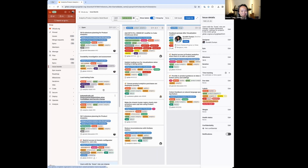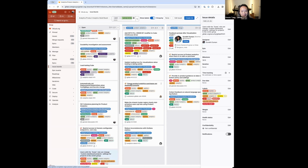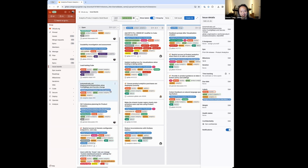I'm going to share my screen momentarily to do the billboard review. We have a ton of open issues. We need to dig into scalability investment, investigation and assessment as far as going to GA, but we'll keep refining those. Some of the other issues that have been standing in the billboard for a while have been cleaned up, but I think this one actually just needs a workflow label.